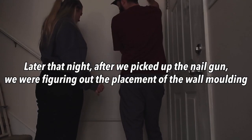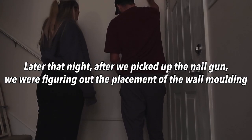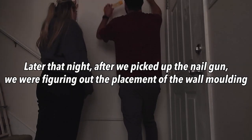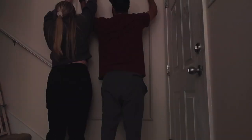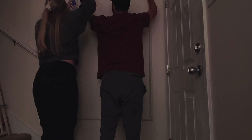Is this far enough from this wall? Close enough to that? I think it should go lower, but you said higher. I think right here is fine. You just need it to hold it up. We're not trying to cover anything. Not to the left long ways.